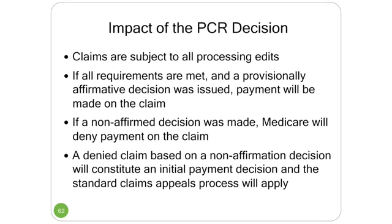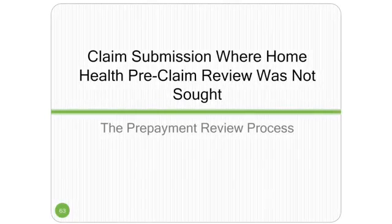So if you received a provisional affirmation, the claim will process and pay. If you received a non-affirmation, the claim will process and deny, and all of your normal appeal rights will apply. Now let's talk about final claim submission when pre-claim review was not sought. This would also be known as the prepayment review process.